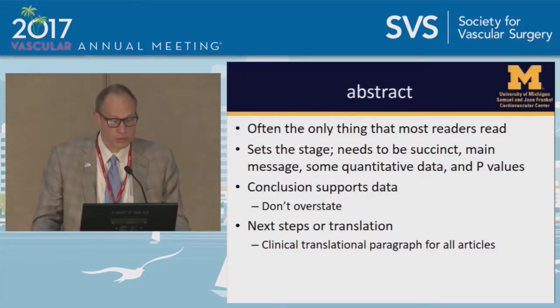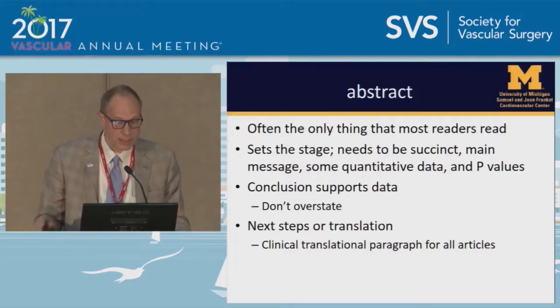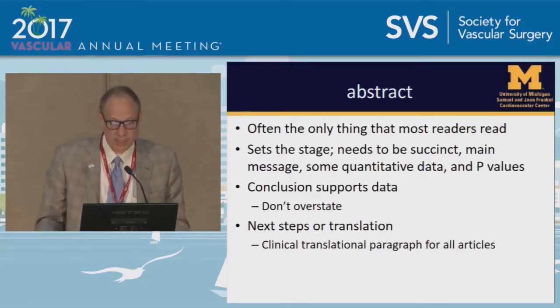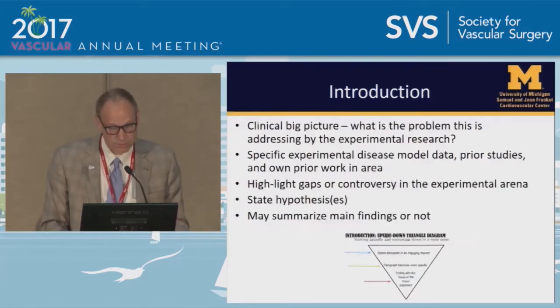And the conclusions should support the data, and you heard that, to not overstate your conclusions or over-extrapolate, particularly with experimental studies. And then certainly the next steps are translation, and there's a nice clinical translational paragraph that's asked for by all JVS basic science articles.